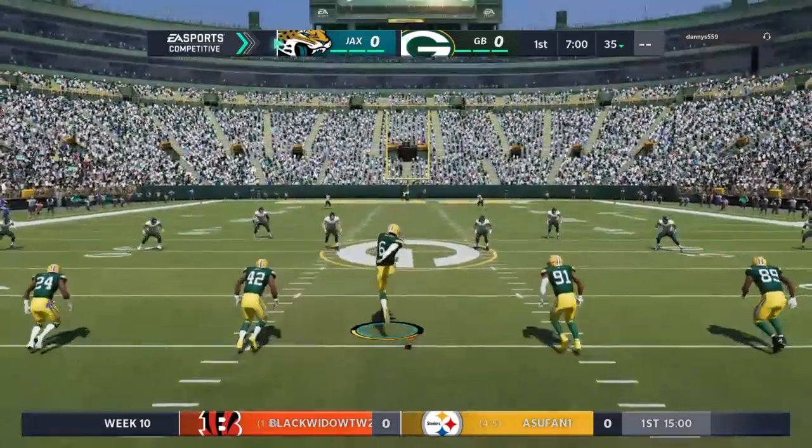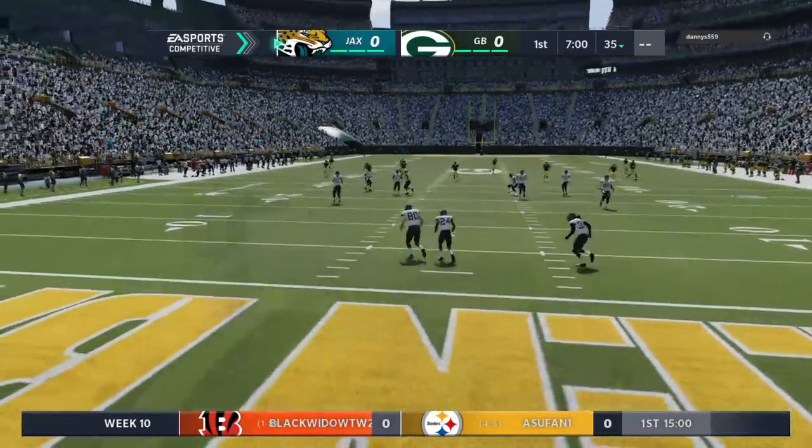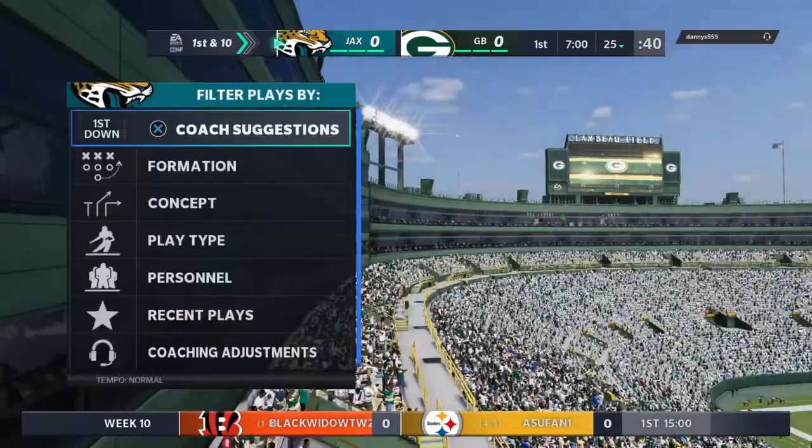The shadow is starting to get a bit longer. Week 10 of the NFL season is here, and we're underway on EA Sports.